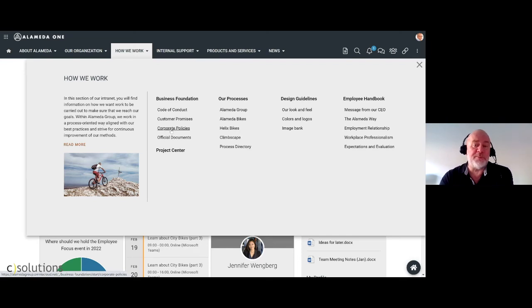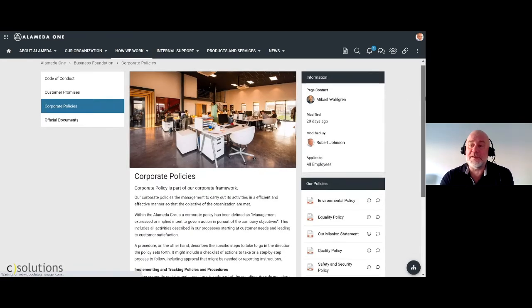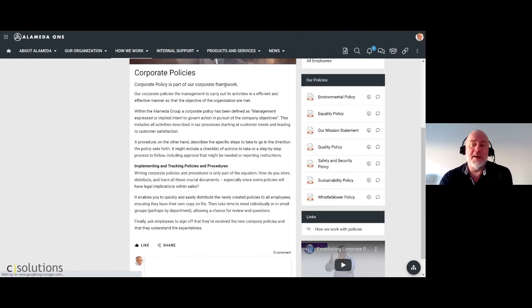From an end user perspective, it will show here. So on this page, you can see that we are describing how we work with policies, and you can see the policies to the right here. We created the sustainability policy, but here you can also see there's a quality policy, environmental policy, and so forth. And of course, it's possible that these policies are handled by different teams.